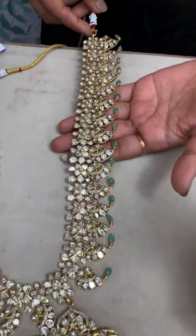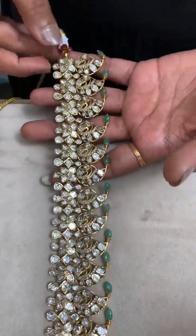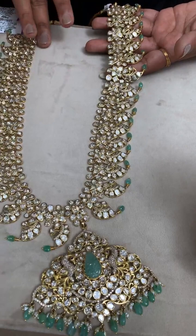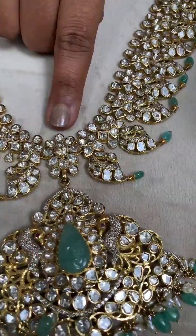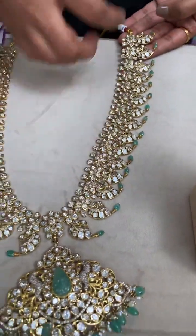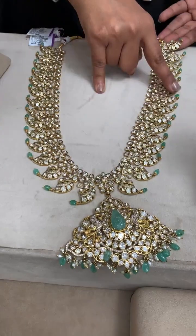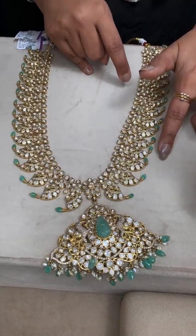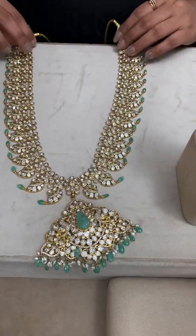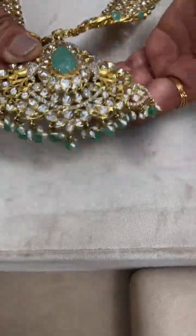So this is completely pachi work, with a very, very nice and neat finishing. So here you can see this pachi work, florals with the flat diamonds, completely with flat diamonds. Here you can see just before the pendant, another floral design, and on the sides it is like a leaf, but you can also say it is like a mango design with diamonds and polkis. Each leaf has Russian emerald bead alignment. Each side has the same design. And again, look at the pendant, very pretty one, very beautiful one.